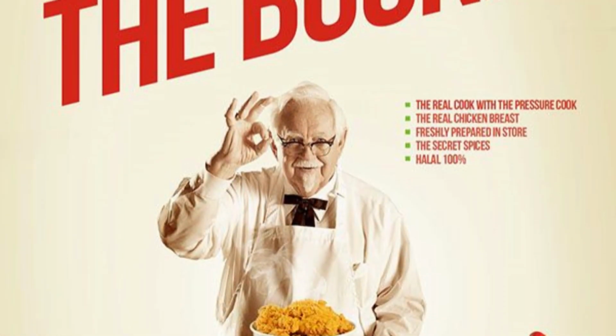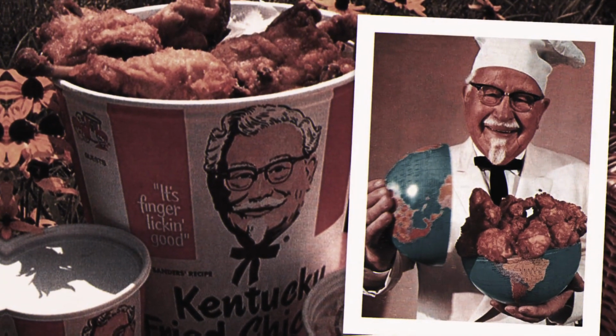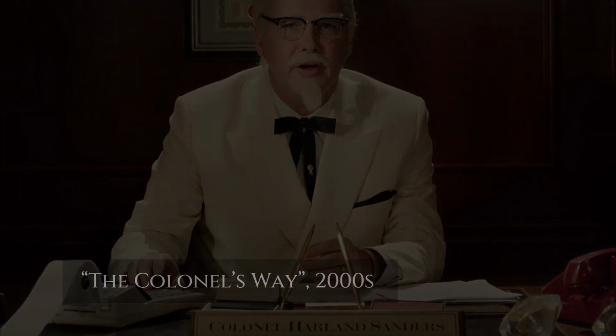There were also many other notable campaigns over the years which gained popularity with the public. We Do Chicken Right in the 1980s emphasized KFC's commitment to quality and taste. It portrayed KFC as a trusted brand that excels in preparing chicken. Everybody Needs a Little KFC in the 1990s was another one that targeted a wide audience, emphasizing that KFC was a place for everyone to enjoy a delicious meal. Later marketing campaigns reintroduced Colonel Sanders as an important character in KFC's advertising, casting various popular celebrities to portray him, such as The Colonel's Way in the 2000s and Return of the Colonel in the 2010s. This brought renewed attention to him and the brand identity he created.